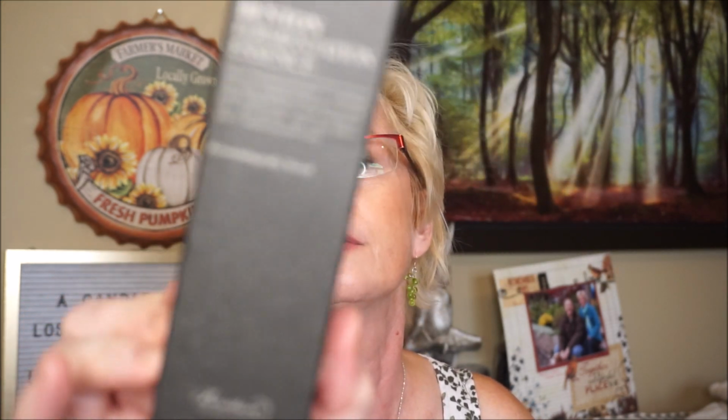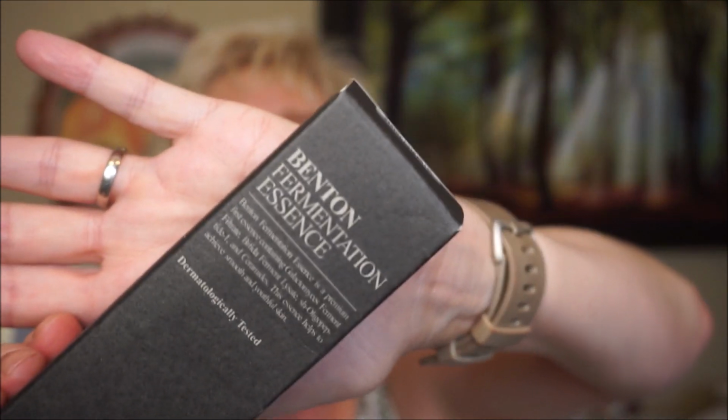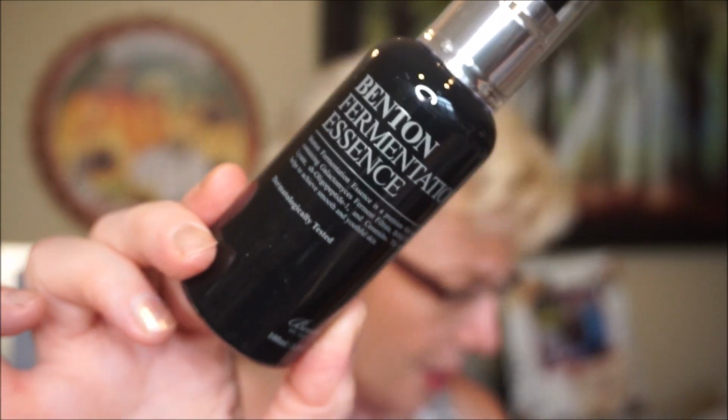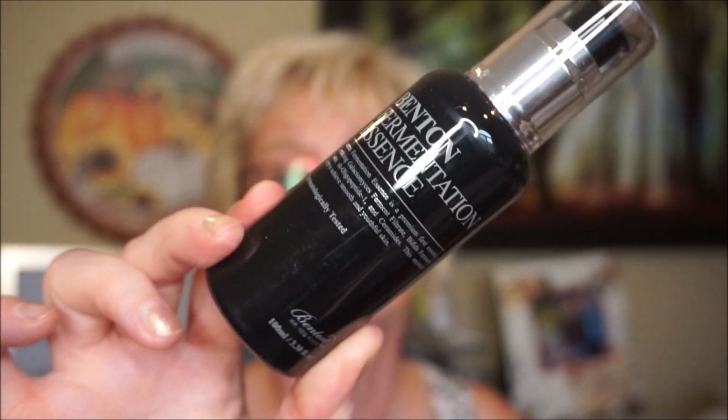And this is the Benton fermentation essence. Again, it has galactomyces in it. They found that people who worked with yeast, like making beers or sake, had very, very smooth skin on their hands. So they're using this in skincare products. I haven't tried this one before, but it has the galactomyces in it. It's 100 mils, so this should last a little while.